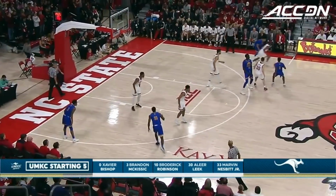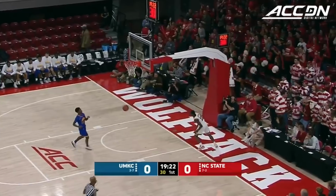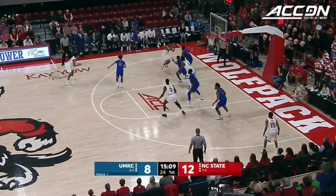Xavier Bishop with the basketball. He's the point guard, and here's Markell Johnson. There you go. He'll get this crowd into it early. Coaches on the 2013 National Championship team at Louisville.